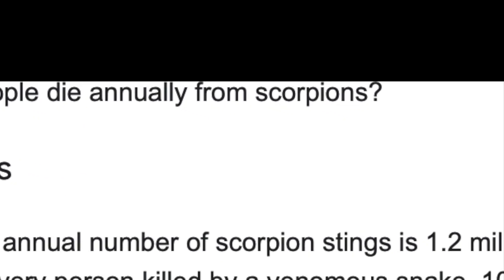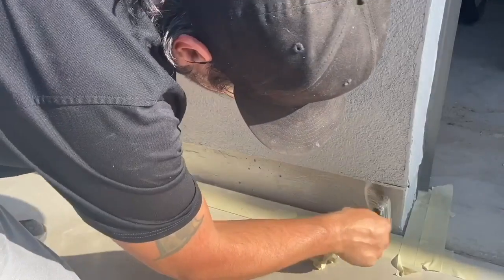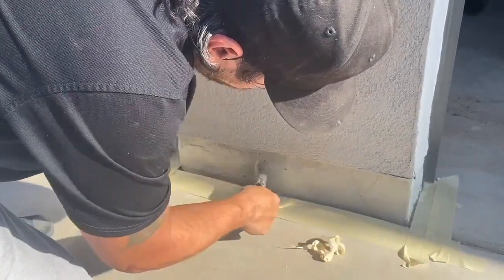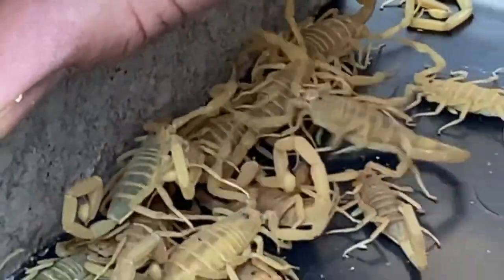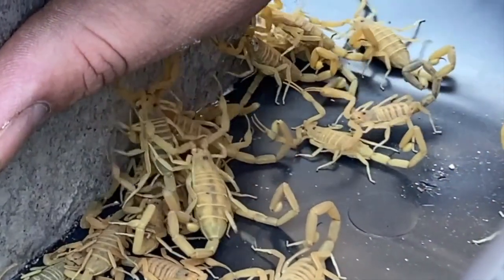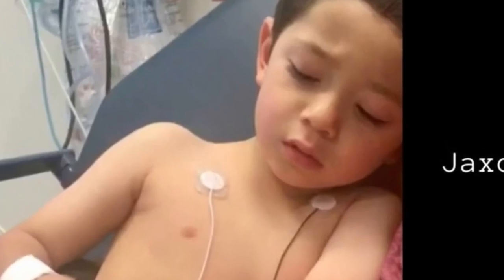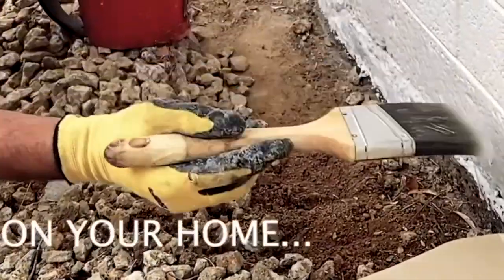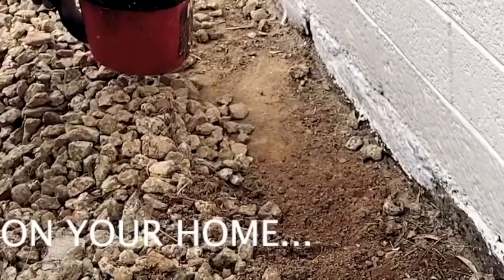This is when he started thinking about the Slick Barrier concept. He knew that scorpions and other crawling pests could not climb glass. So, if he could create a slick, smooth surface around the bottom of his home, scorpions and these other pests would not be able to get in. There was nothing like this on the market. This is when Tony joined Aaron. Tony's 3-year-old son was stung by a scorpion and almost died. Tony decided that he was going to help Aaron with this venture. The two set out to design a slick, smooth, vertical surface.